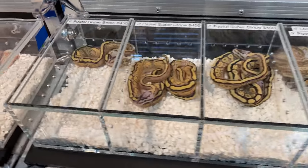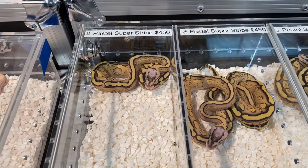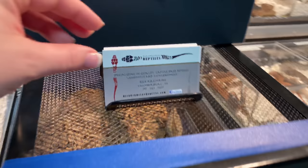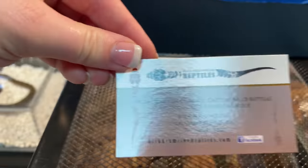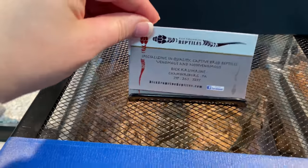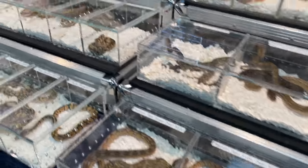Chiritix. Saw this over here earlier. Pastel super stripe. That was pretty awesome. Who's this? Here's their card. Check them out on Facebook. See anything you like, see if you still got it available.